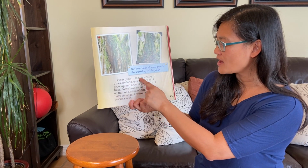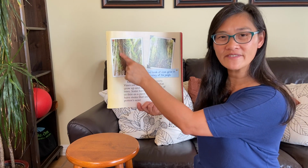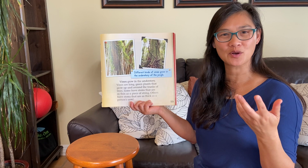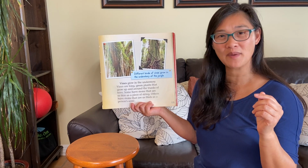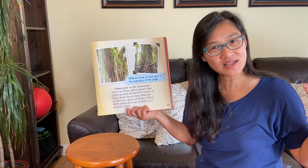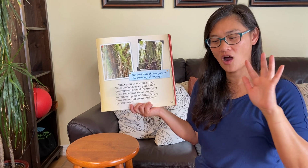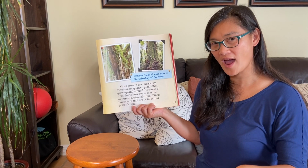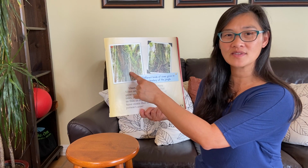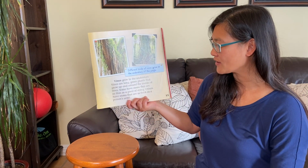Vines grow in the understory. Oh, so these ropes have a name. They're called vines. Kind of like grapevines and tomato vines, right? Or like pumpkins grow on a vine, but those vines are more on the ground, whereas these vines grow from the tree and they kind of hang down, hang in the air.